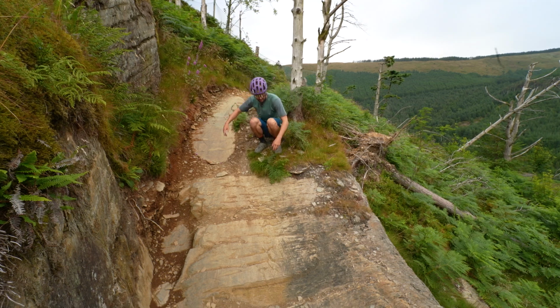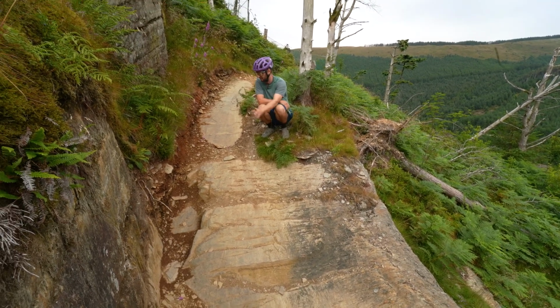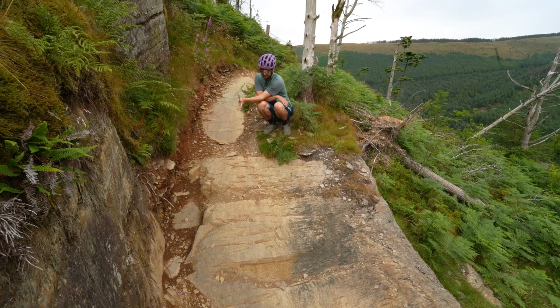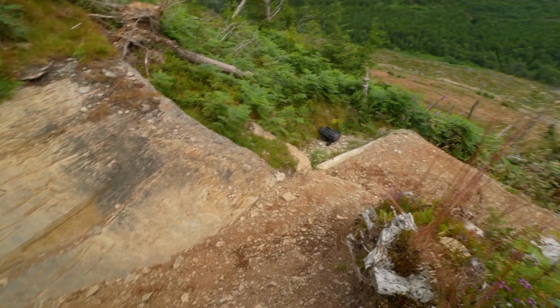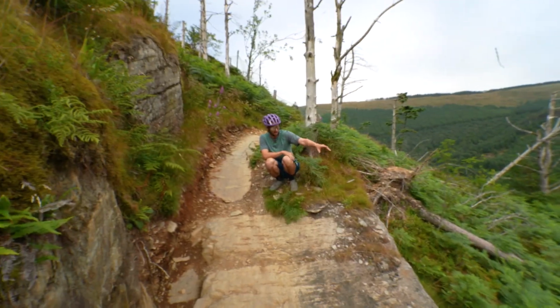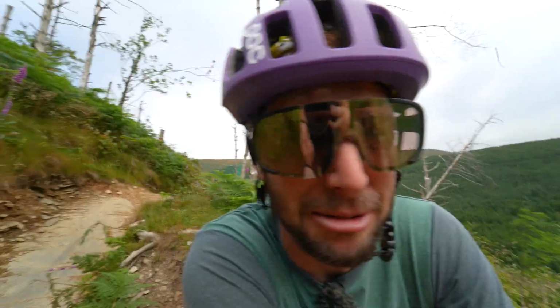We'll come down here. I'm never going to be able to turn on this slab because that's just not going to happen on the XC bike. So I'm going to try and hang it as far right as I can to then lean it in, to drop off of that. But look, the landing pad off of that little drop is not very big either. Good times, good times.